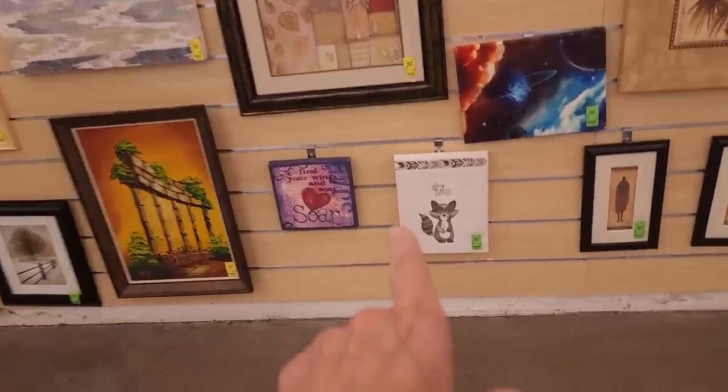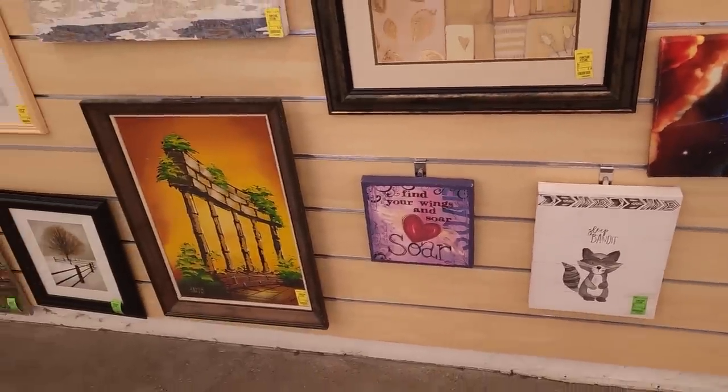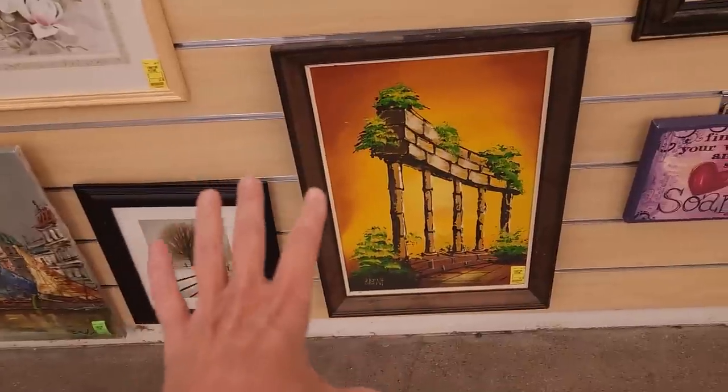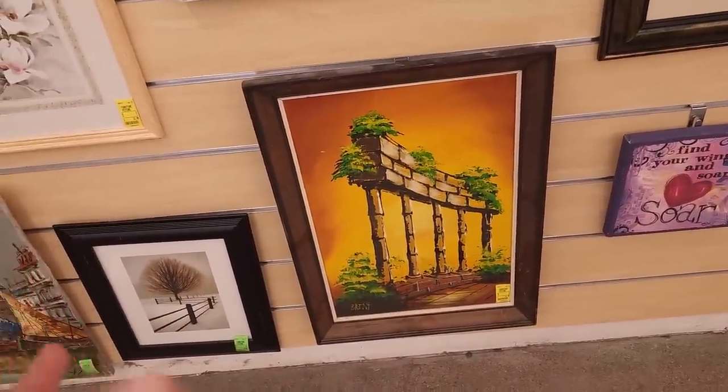They have a really nice little art wall here. The little sleep bandit. He's a raccoon. Find your wings and soar. I like that. It looks like a mid-century piece right there. It's not super appealing though.